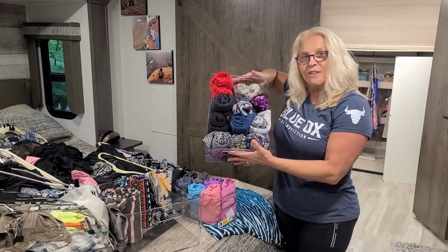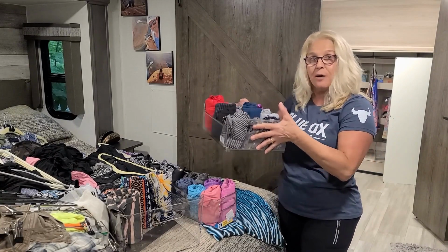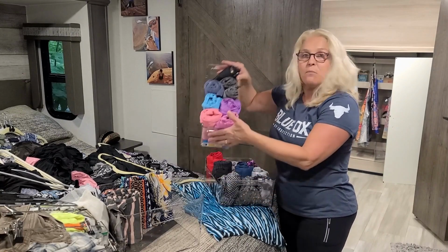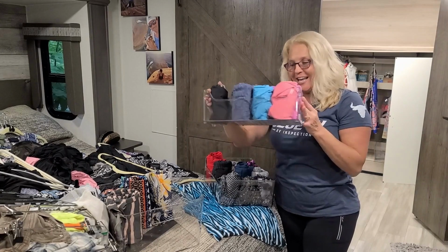These are my rolled leggings. So by rolling them, I now can see them because they're in this little cubby that I'm going to slide right out, have easy access, and my workout tank tops all rolled and inside a clear container.